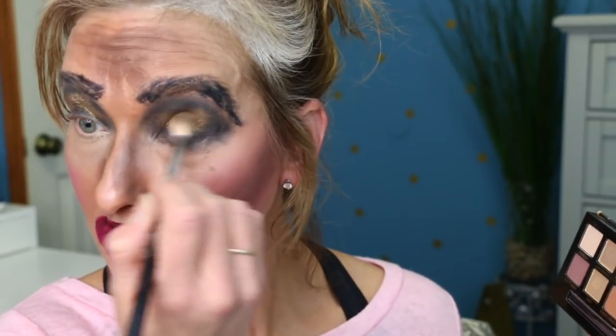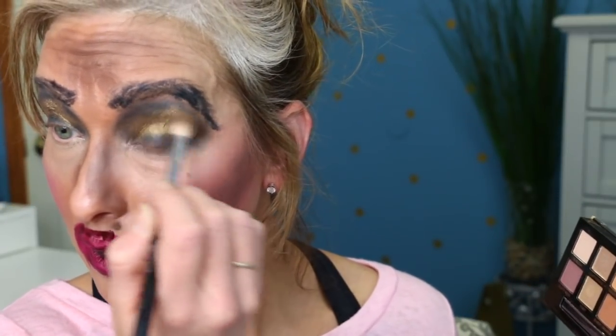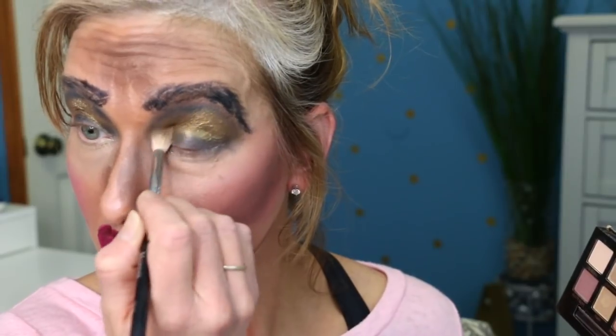So now I'm going to go in with another shade. I'm going to go in with this gold, this bronze right here. I'm going to use that on a fluffy brush. You should really use this on your finger or a flat brush, but we're going to use a fluffy brush because we're not worried about fallout today. So we're just going to blend that up into the crease. Looking pretty fantastic. Oh yeah, this looks really good.